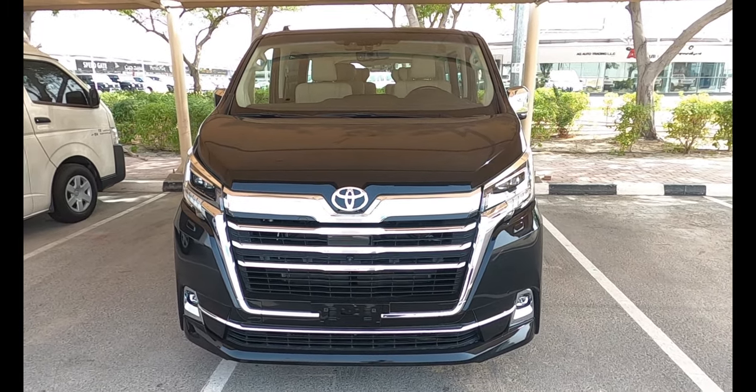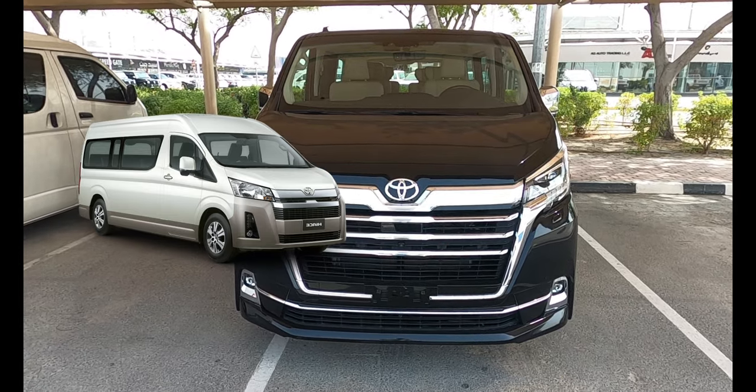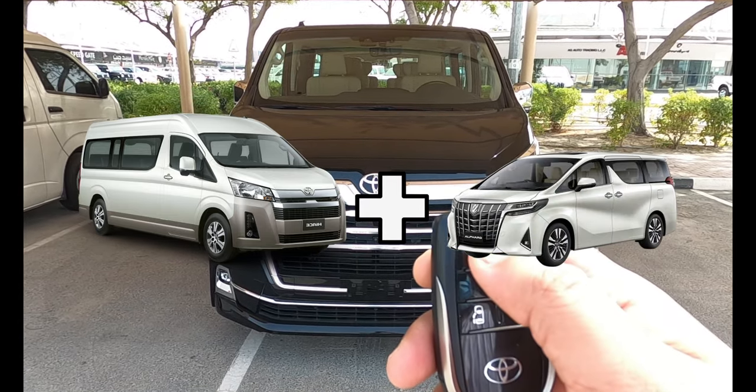If you want your car to be as spacious as a Toyota Hiace, but with the luxury of Toyota Alphard, then this video is for you.